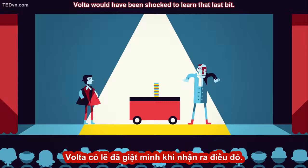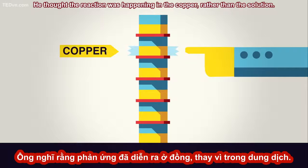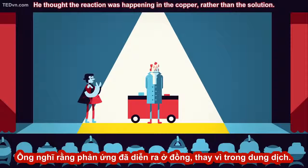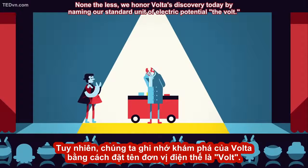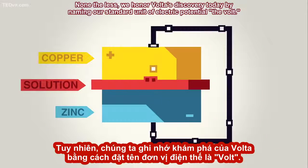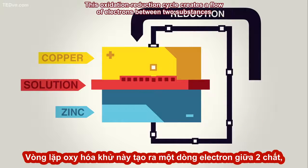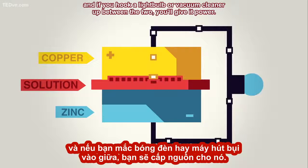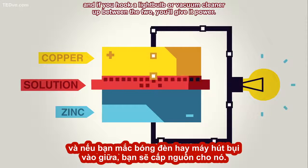Volta would have been shocked to learn that last bit. He thought the reaction was happening in the copper, rather than the solution. Nonetheless, we honor Volta's discovery today by naming our standard unit of electric potential the volt. This oxidation-reduction cycle creates a flow of electrons between two substances, and if you hook a light bulb or vacuum cleaner up between the two, you'll give it power.